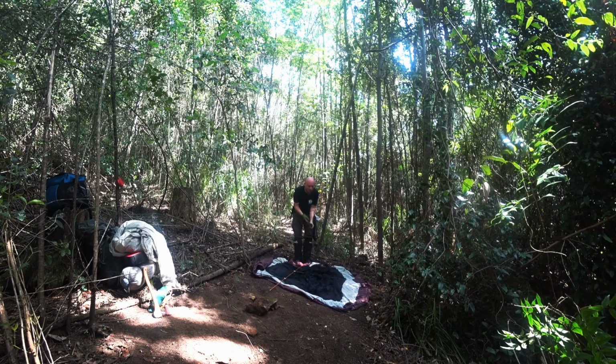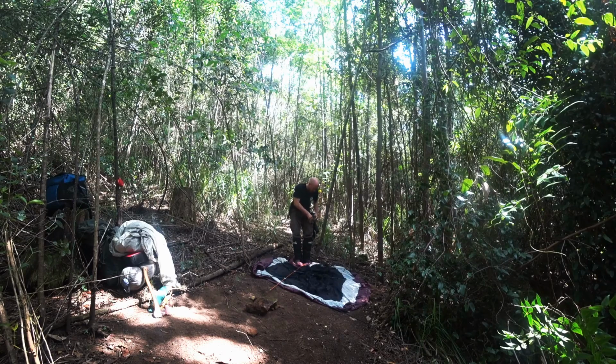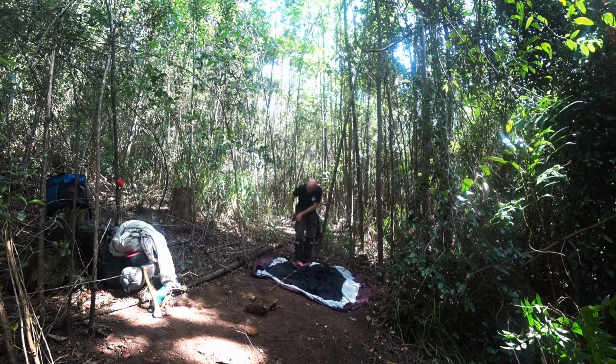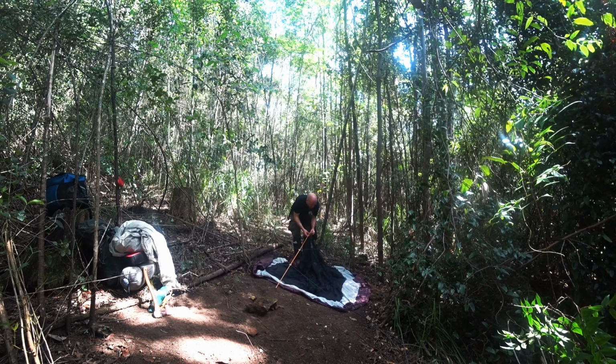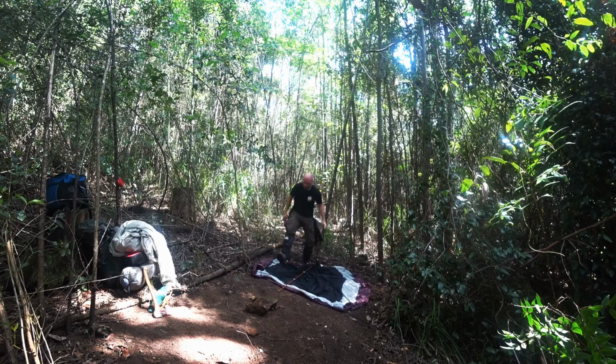Why am I wearing gloves? Oh, just like making things hard for myself. Look at the size of that mosquito. Jesus.